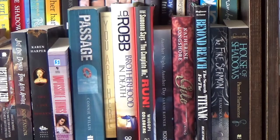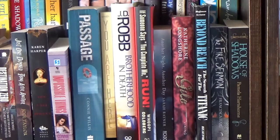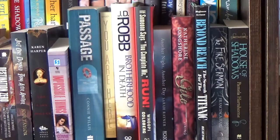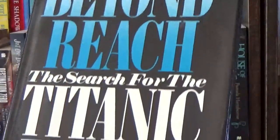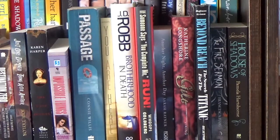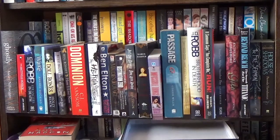Then next up there you have Guilt by Catherine Longshorn. Now I think I got that for quite cheap from a shop locally. And then you've got a non-fiction account of the Titanic there, which is called Beyond Reach. This is the search for the Titanic. And after that you have The Fire Sermon, which sounded good. I'm not sure how it'll be. And there's also The House of Shadows by Pamela Hartshorn, which sounds a bit historical and a bit Barbara Erskine as well. That is the entire shelf that I currently have to read. They're all pretty much crammed in there.